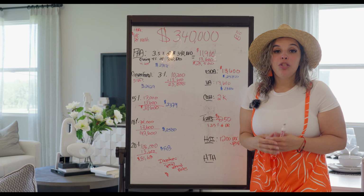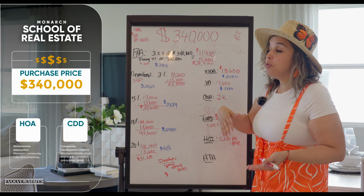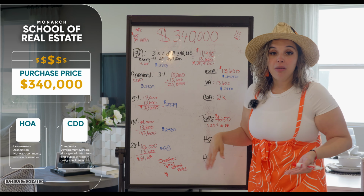So the lowest price of the Slate is actually $339,950. So I'm just gonna round up to $340,000 just to make the numbers easier, okay? If you're buying specifically in this community, the HOA is $68 per month. There's no amenities, that's just to maintain the common grounds, and then there's no CDD.